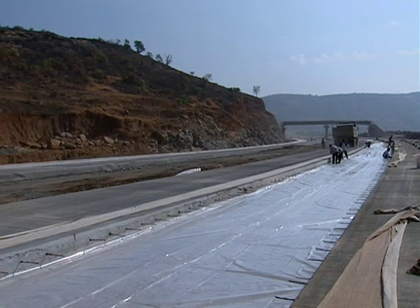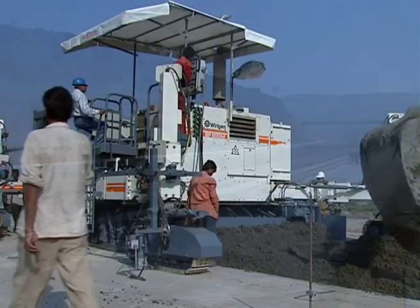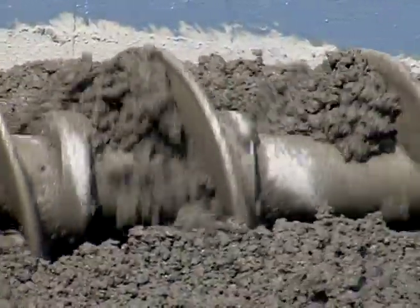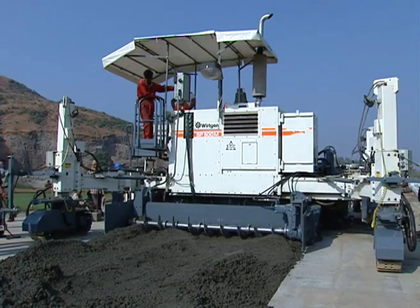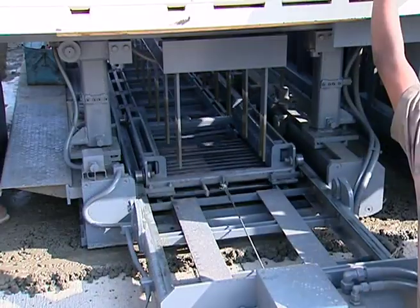On this side of the carriageway, the middle lane is being laid with concrete. The road substructure is covered with foil. The concrete, which comes from the works situated about 10 kilometers away, is supplied in front of the paver and distributed by the auger. The concrete is then monitored, compacted and finished by the integrated paving kit.